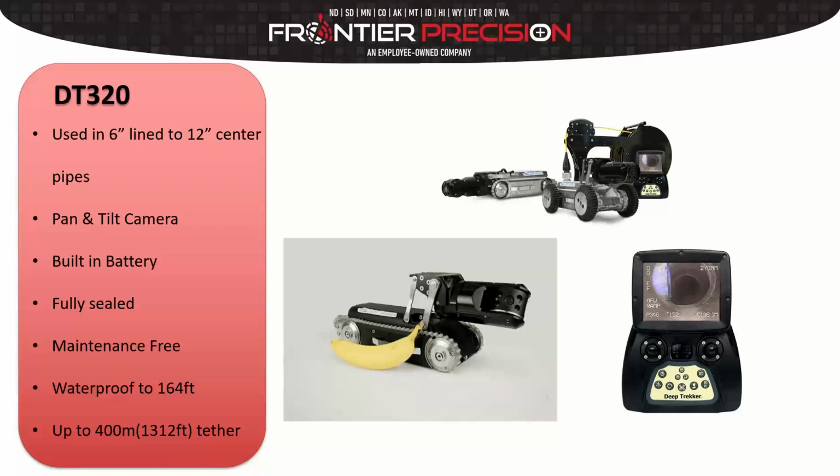They're waterproof to 164 feet, which putting them in any pipe, you don't know what you might run into, so they're fully submergible, and do have the option of doing up to a 400-meter tether, giving you plenty of length to do lengthy pipe inspections. One other thing you're going to note on the DT320 is those belly tracks in that center picture there. Those are always on the unit, which allows for, if you're in a pipe and you get hung up on something, those tracks will help you get over that unit.